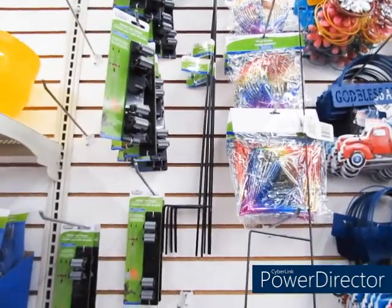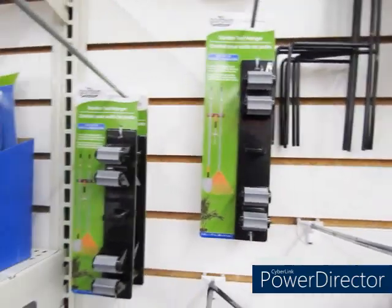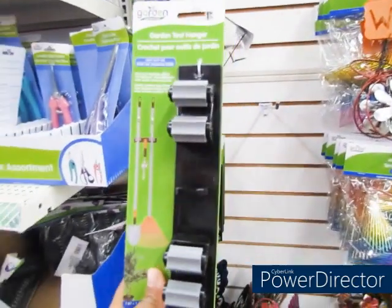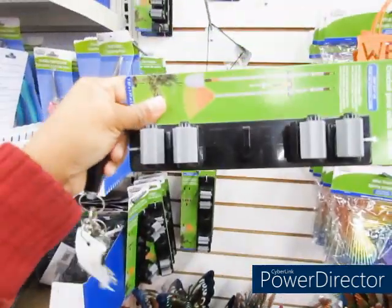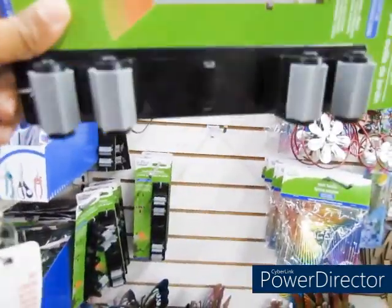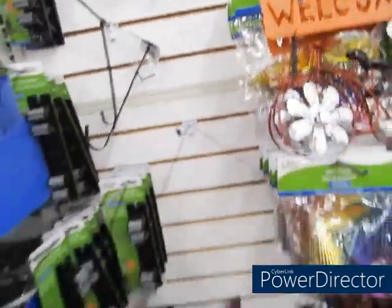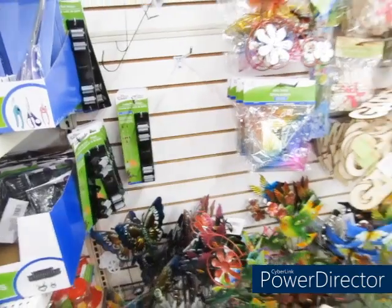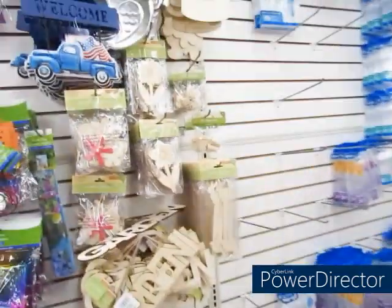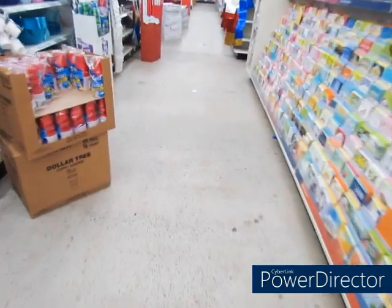What is this garden tool hanger? Right here. You can hang your garden tools on. Look at that. You post that, so it goes like this. Yeah, it'll be like this, and you can hang your garden tools and stuff. That's different. That's neat. They got a lot of those. So I think that's all they got for gardening. Let me go over here to this $5 aisle and see if they have anything over there.